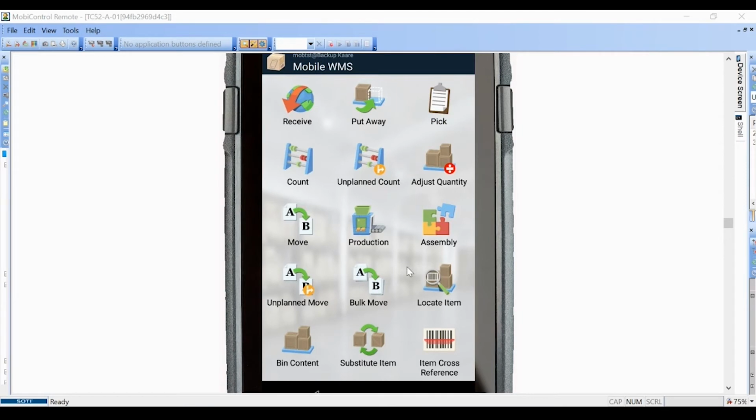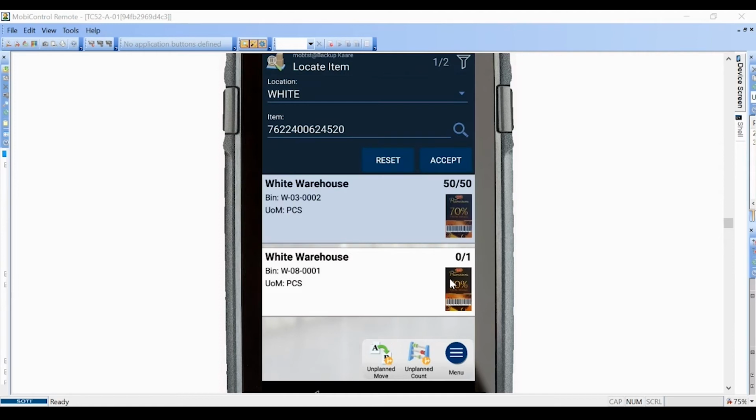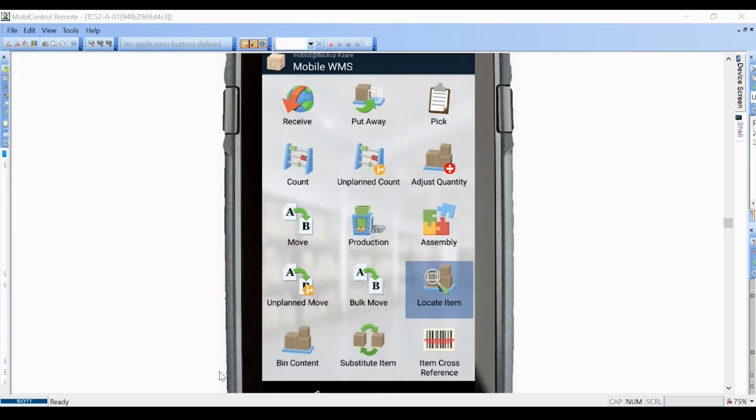Then we have some lookup functionalities, one of them being locate item. I'll just show you that one quickly. Basically, scan a barcode on a product, and this will tell you whereabouts in the warehouse you can find it and the quantity available. The same goes for the bins. We have a lookup functionality for those as well.